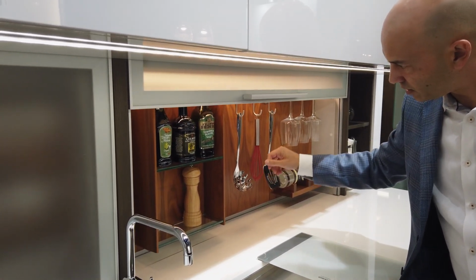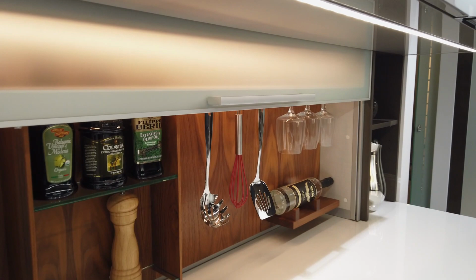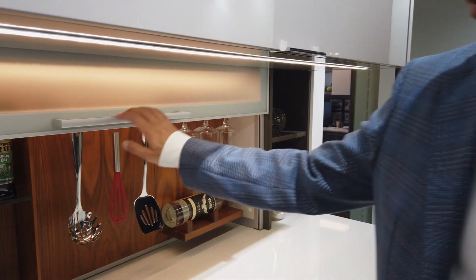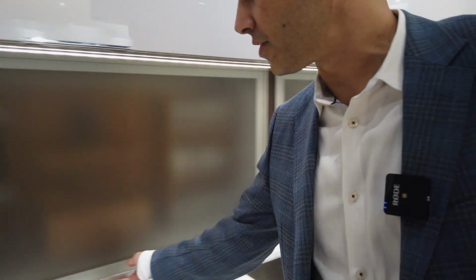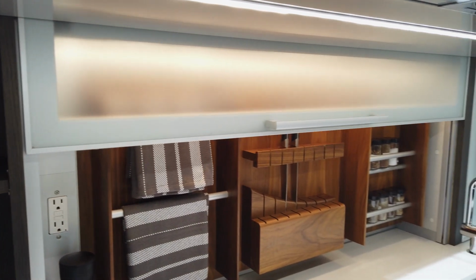And it's protected, so you're not going to get grease all over it when you're cooking. This maybe not ideal, it falls right down. But the actual idea of making this backsplash so practical is very nice. Kind of with the lighting and everything, the accessories inside, very cool. You have an outlet there. It's just that this is not staying up. It's a nice imitation of the Valcucine backsplash.